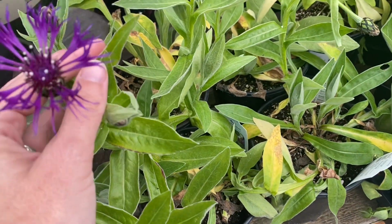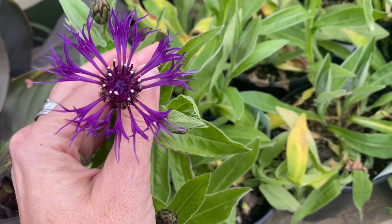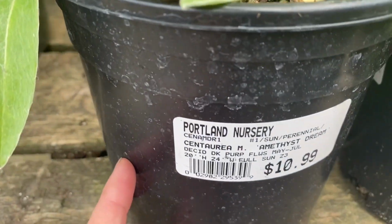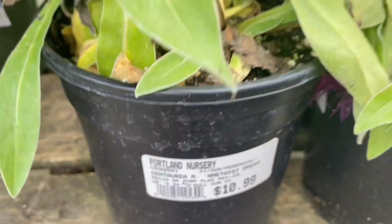While I love the look of Centaurea and it's a classic garden plant, I'm not going to list it here because many of the varieties are invasive in the Pacific Northwest. I know lots of folks already have it in their gardens and the bees do really love it.